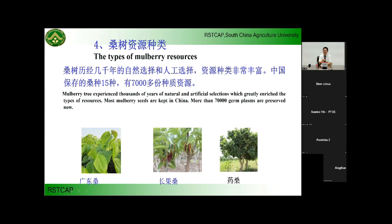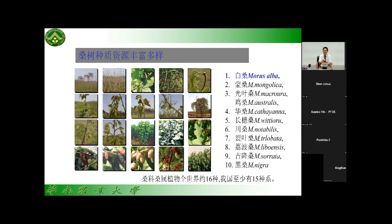More than 7,000 germplasms are preserved now. Now you can see different shapes of mulberry. Some are like a willow, some are upright. The mulberry seeds have different colors: black, white, purple. You can see the name, for example, Heisang black mulberry. Morus alba is the most popular in this world.